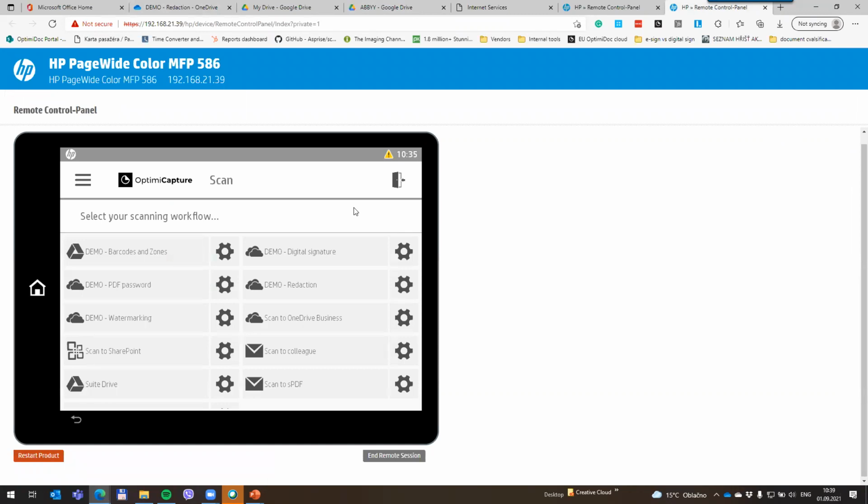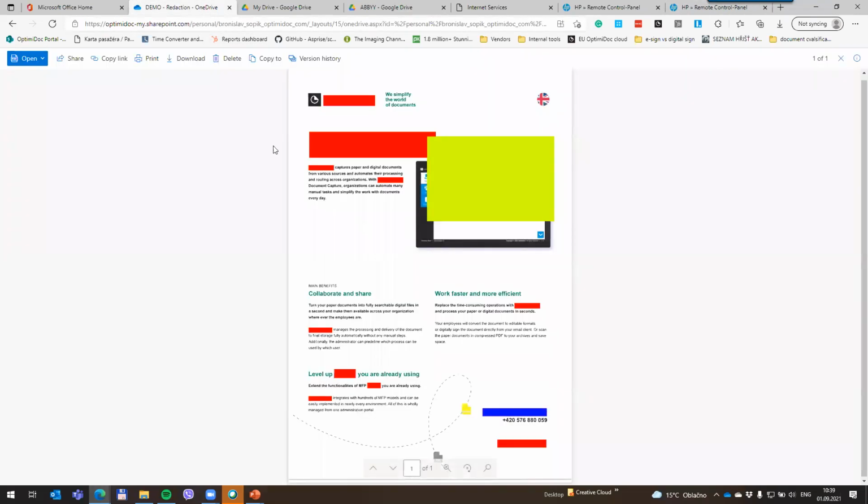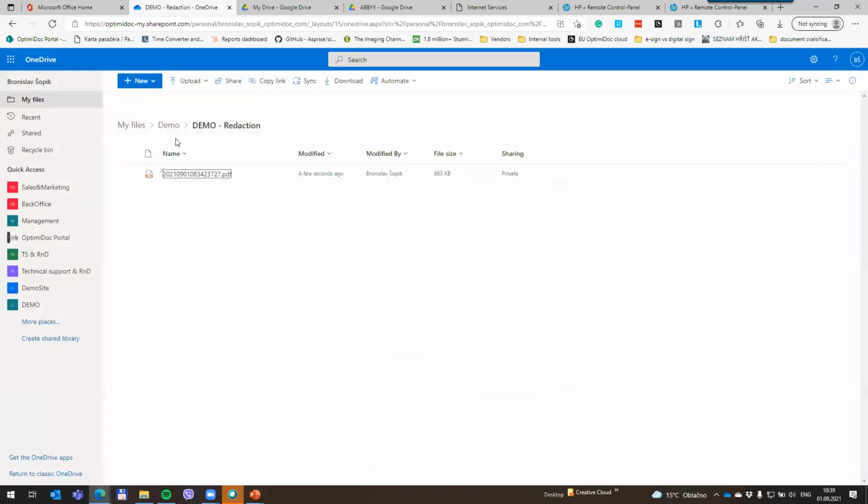I can take one of these documents. We don't need to scan hundreds of pages. Right now, I place the document in the feeder. Another example is the digital signature. So right now, I'm going to click on the document. The system automatically scans the document, and in the background creates the searchable PDF, adds the watermark, digitally signs the document, including the timestamp, and at the end, it's delivered directly to my OneDrive.